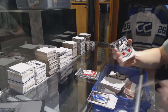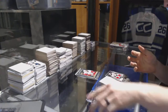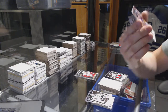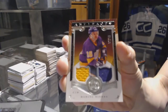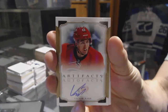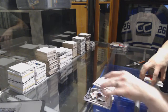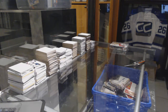We've got a dual jersey numbered to 125 for the Minnesota Wild, Jason Pominville. We've got a dual jersey numbered to 99 for the LA Kings, Marian Gaborik. And we've got an auto fax for the Carolina Hurricanes, Victor Rask. All right, on to the fifth and final box.